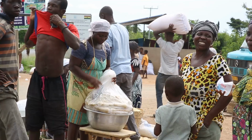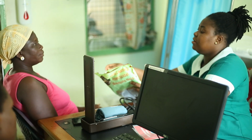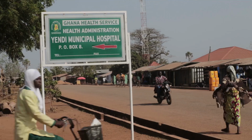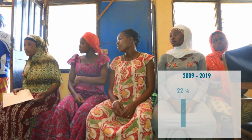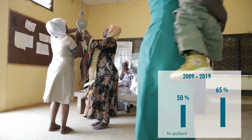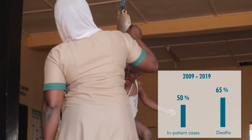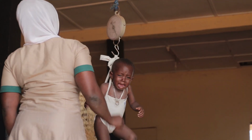Ghana falls within the world's high-burden malaria zone, but made a lot of progress in the fight against the disease. Over the past 10 years, Ghana has achieved 50% and 65% reductions in malaria inpatient cases and deaths respectively. Malaria control has mainly two arms, the preventive side and the curative side.